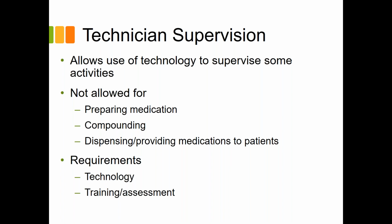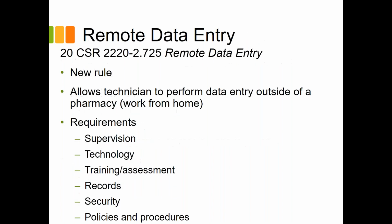remotely. Now, I'll talk about training and assessment later on because all three of these slides have the same training and assessment. Another rule that was new last year was the remote data entry rule. It allows a technician to perform data entry outside of the pharmacy. Prior to this, it could only be done in a pharmacy. So a prime example is allowing a technician to do data entry from home. And with COVID, we saw a lot of that happening. We know a lot of places are wanting to continue that to let their technicians work from home. The rule specifically talks about different supervision, record, security, policy, and procedure, and it also requires that same training and assessment I'll talk about in a minute.